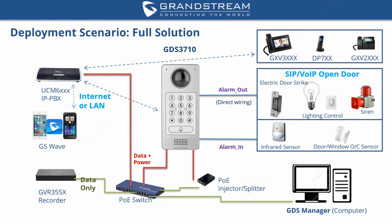So this example here gives you a full solution deployment example, pretty much showing you everything that the device could do before we go into specifically how we see it being best used for specific verticals. What you can see here is it's integrated with all ends of the network. It is registered as an extension on that network. The example here is on our UCM series of IP PBXs, but could also be on any other hosted provider or other IP PBX.